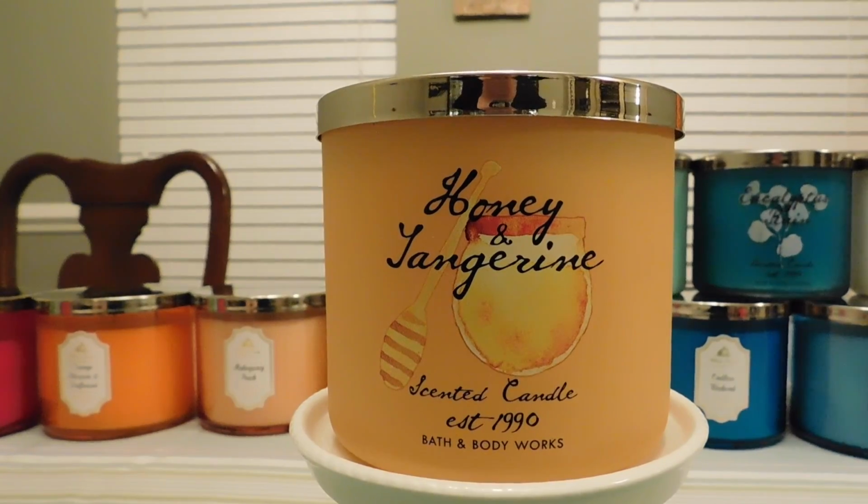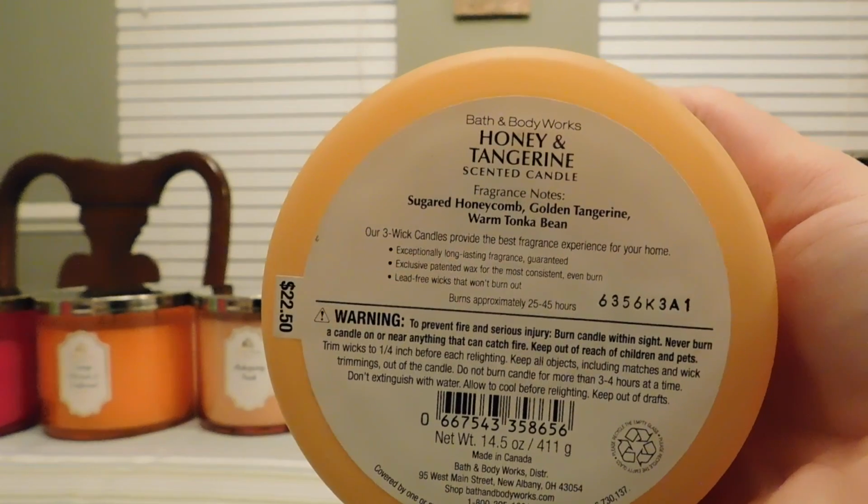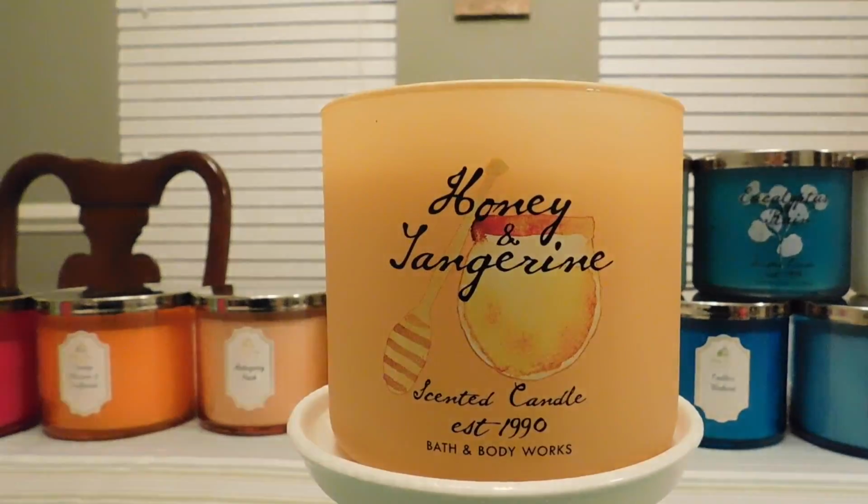The next one I'll show you is Honey and Tangerine. The notes in this are sugared honeycomb, golden tangerine, and warm tonka bean. I also did an individual candle review of this one, so again, check that out. I think this one would be appealing to a lot of people. It does smell light on cold sniff, but as I mentioned in my review on burning, you definitely can smell it. It's not lacking throw or strength. It's a sort of background scent, but it is really nice.